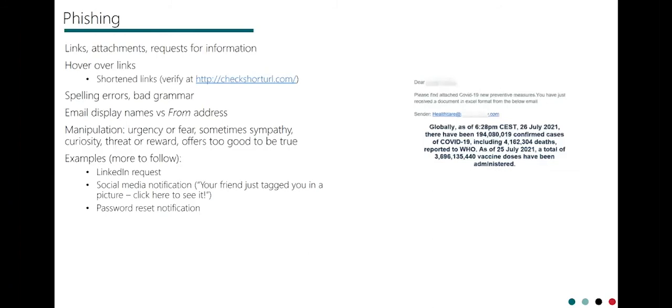And then another popular one is just password reset notifications. So these come in and sometimes they say, your Google account might have been breached. Click here to change your password. And in the case of those, with all three of those examples, it's always best to go to those websites or apps through the way that you would normally go there. So don't click on the link in the email. Don't ever do that. Just open up the app or open up the website where you would normally access it and make sure that everything is right when you log in there.